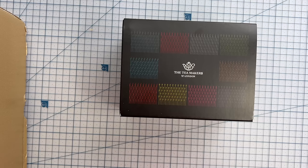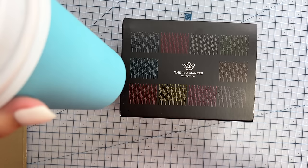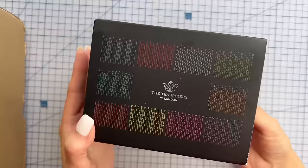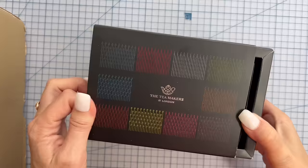Now, I am a big tea drinker. I do usually have one next to me while I'm colouring, but I've been out to the shops today, so I have a coffee instead. So I am really looking forward to sitting down and trying these. It is pretty miserable weather today, so perfect for a cup of tea and a good book. So let's open this up. Lovely quality packaging.